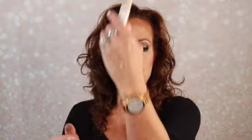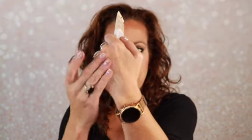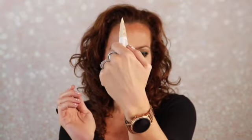This is what it looks like. It comes out and it is tinted. The shade that I have is nude beige. It looks like this, and when you rub it in, it's a little on the thicker side and moussey, and it fills in the pores. It is very smoothing, which I do appreciate.